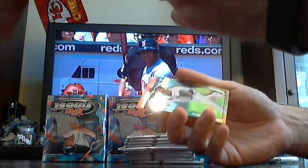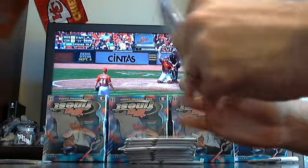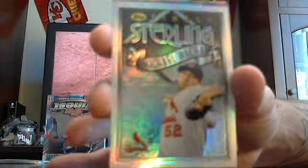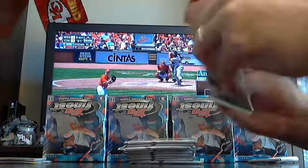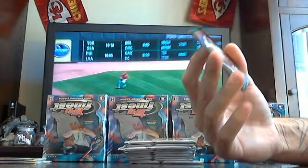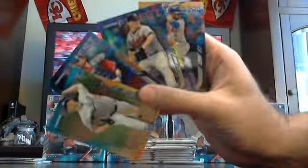Oh, let's see here. Got a base refractor, not numbered, of Edwin Encarnacion for the Blue Jays. Base behind it. Got a refractor that is not numbered. A Sterling Michael Wacha, St. Louis Cardinals. Finest Sterling refractor. Base. Get a Finest Moment, or a reprint. Steven Strasburg for the Nats. Base behind it.